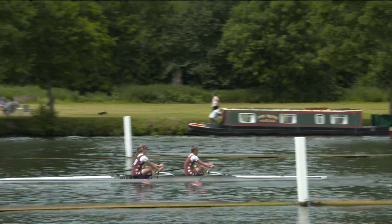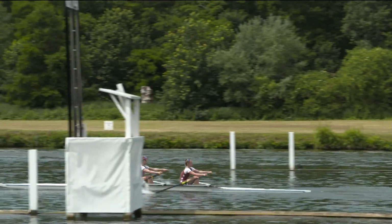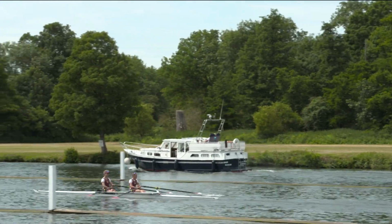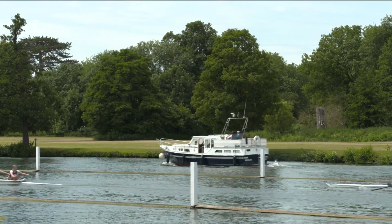Yeah, Kingston Rowing Club there sort of threw everything at the start and were holding off the challenge from St George's College, and now St George's College, having gone through Kingston, are beginning to pull away.